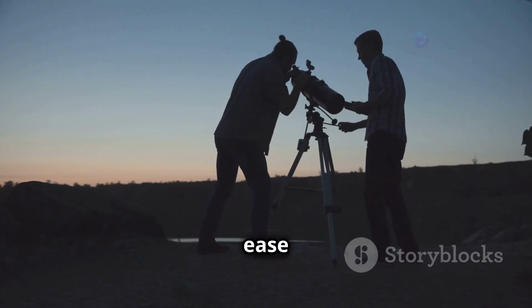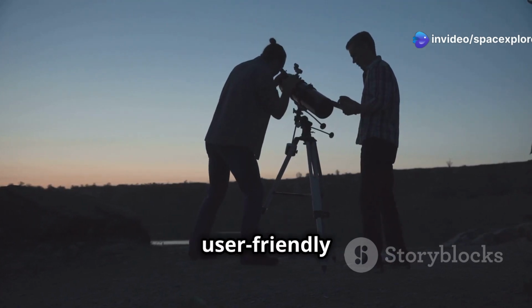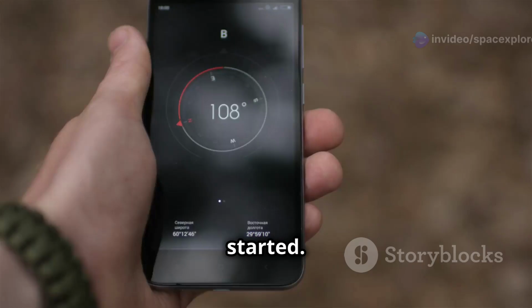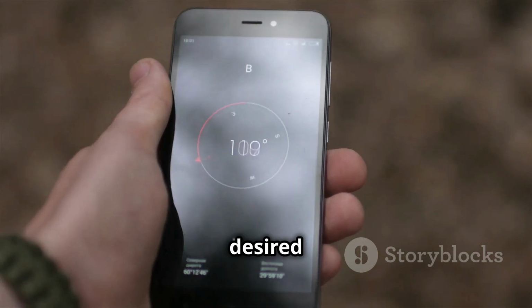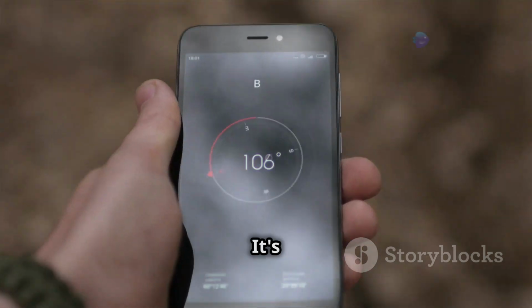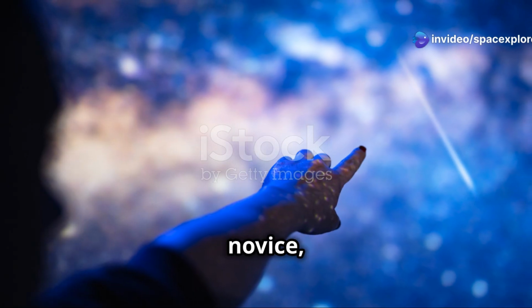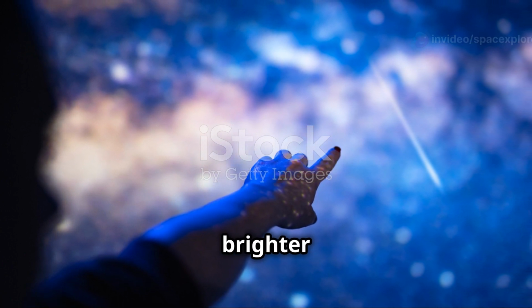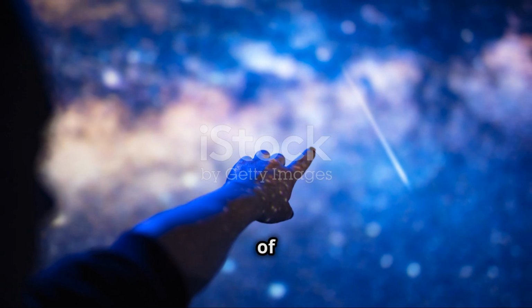When it comes to ease of use, the StarSense Explorer really shines. The app is user-friendly and intuitive, making it easy for anyone to get started. The app provides clear and concise instructions, guiding you to your desired celestial targets with ease. It's like having a step-by-step guide to the universe. Even if you're a complete novice, you'll be able to locate planets, stars, and even some brighter deep sky objects without pulling your hair out. The app takes the guesswork out of stargazing.